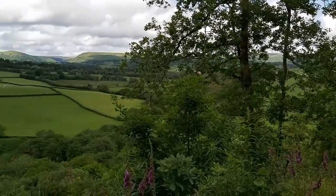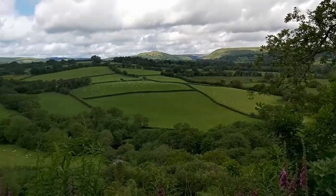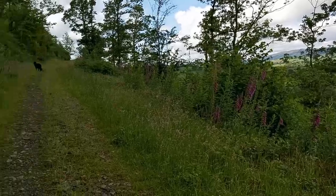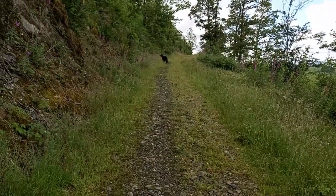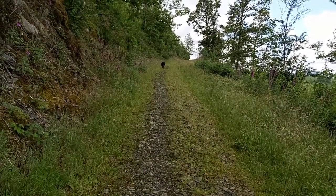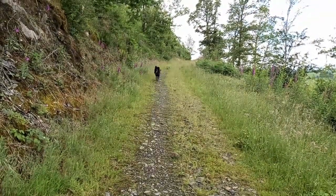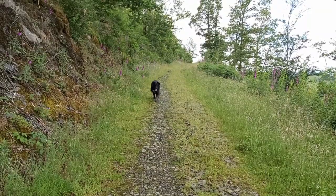And this is from a place here, a forestry plantation, which has had quite a lot of clearance recently. And we come for walks here, and it's just so lovely. We can just let Jess off the lead, and with just absolutely fantastic views. I mean, what is not to love about this?